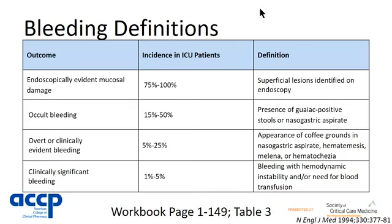Now, if you look historically back in the late 1970s to the mid-1980s, clinically significant bleeding was as high as 15%. But as the decades have gone by, we've seen a decrease in this incidence, and that's primarily because of our improved resuscitative efforts, as well as the use of stress ulcer prophylaxis.